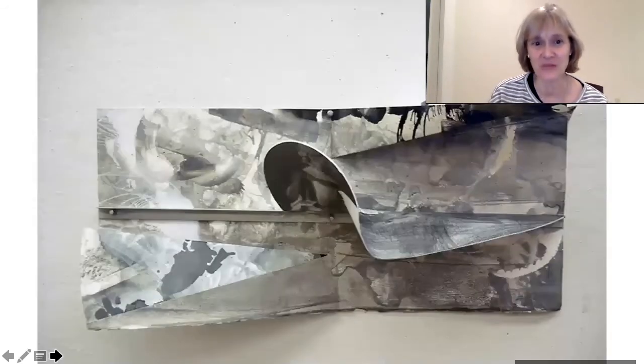This is a work done with graphite and other media on paper. And I've used some aluminum with that to figure out ways to fold the paper and have curves and folds interact in a gestural manner.